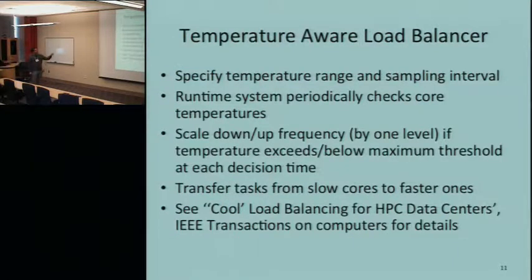So based on that, we combined the temperature control with the Charm++ migratable objects concept, and we came up with a load balancing scheme which we call temperature aware load balancing, or temp LDB, in the rest of the presentation. The user can specify a temperature range and a sampling interval. The runtime periodically checks core temperatures at each sampling interval, and it shifts the frequency down by 1 level if any of the cores has crossed that temperature threshold. Similarly, if any of the cores go below the lower range, it shifts the frequency up by 1 level.